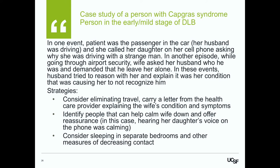Identify people, again, that can help calm this person down and offer reassurance. In this particular case, hearing her daughter's voice on the phone was calming. When the husband and wife were driving in the car, they would call the daughter on her cell phone, and the daughter could reassure her that it was okay for her to be in the car with this strange man, and it was fine. And then thinking about sleeping in separate bedrooms and other measures of minimizing contact and minimizing these sorts of episodes can be really helpful.